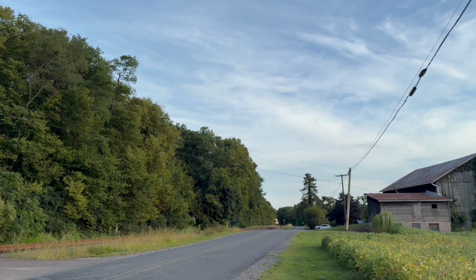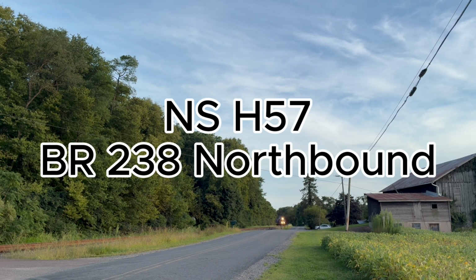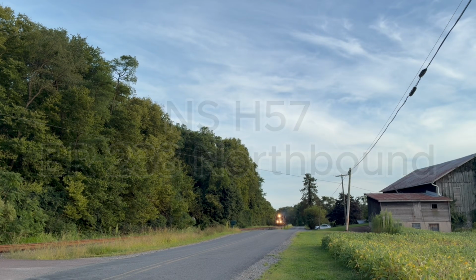They have work at the landfill on the way back, but they'll have to head into the siding at CP Linden to wait for a southbound coal train. NS SD40-3 number 6400 is seen leading the train northbound as it heads north toward Montgomery, Muncy, South Williamsport, Linden, and Lock Haven.